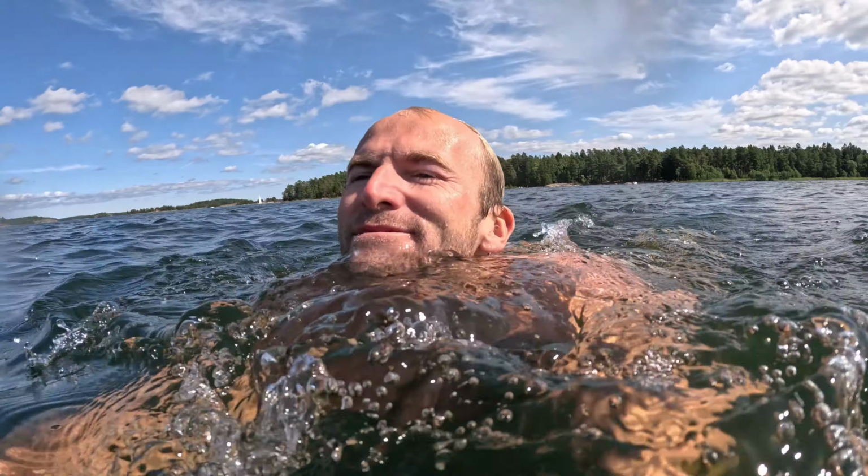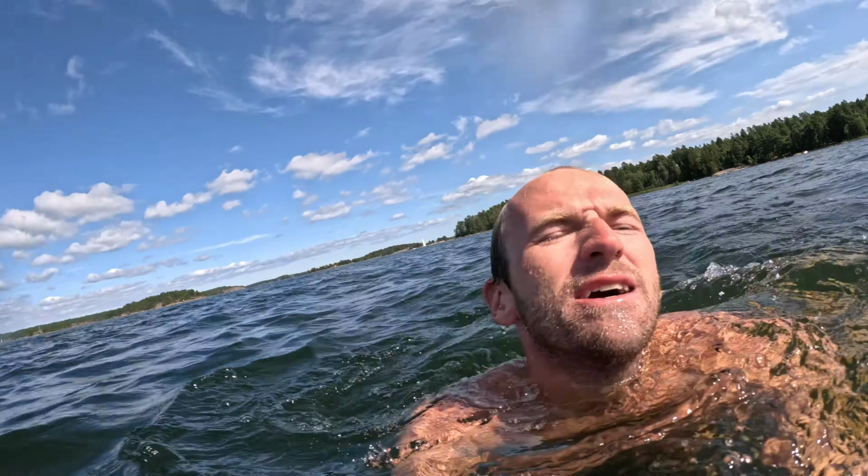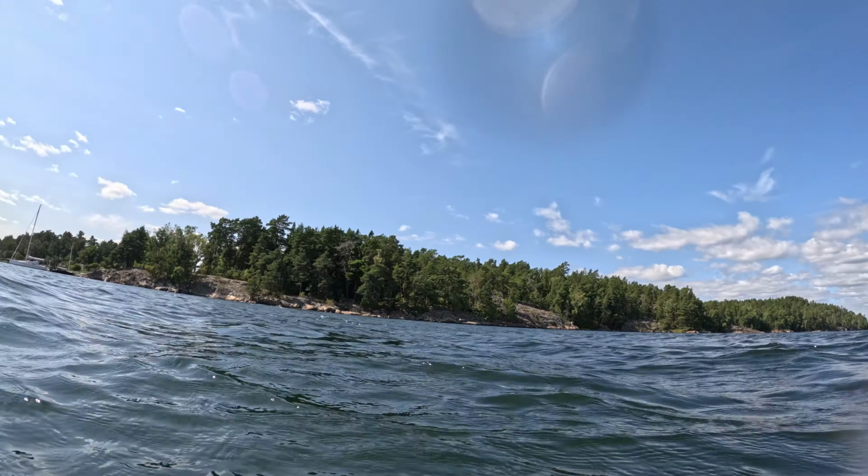I have just a few hundred meters, 100 meters left, and I have had a bit of waves coming at me so far. At 9 minutes, so a little bit faster on the way back. Not sure why, but yeah, let's now pull the final stretch here, as I can see the mainland very close.